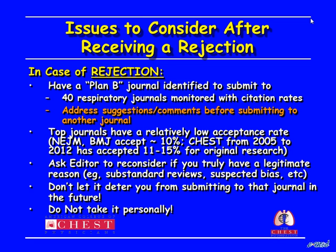And then ask the editor to reconsider if you truly have a legitimate reason. If we think you do have a legitimate reason for complaining, we wouldn't send it back out to the same reviewers again, although sometimes I've asked really high quality reviewers what they think about the complaint. And sometimes we'll say, okay, take another whack at it. I've clearly made decisions saying, I can't guarantee the results, but we'll send it out for a fresh review as if this is a completely new submission that you sent us.